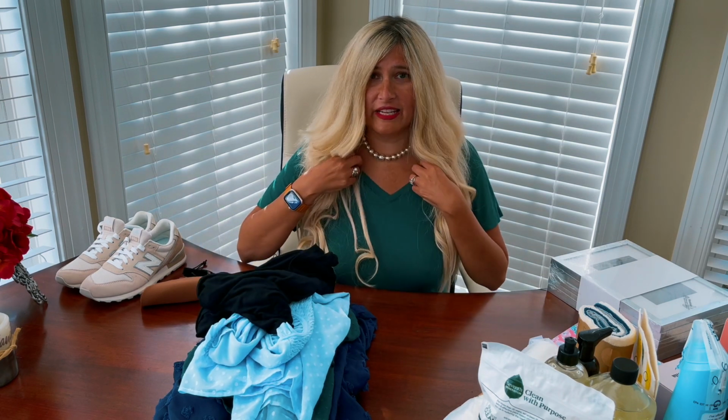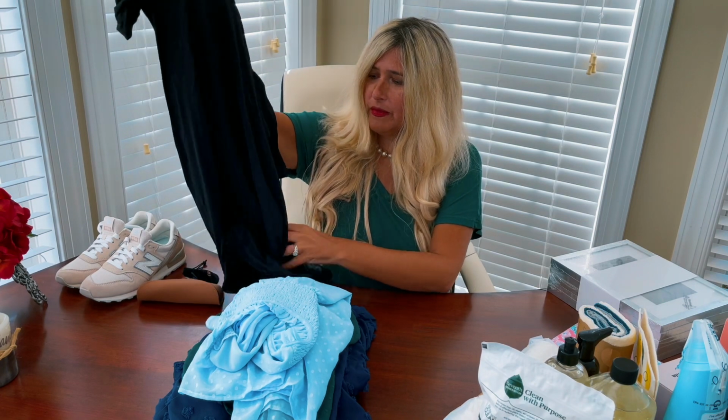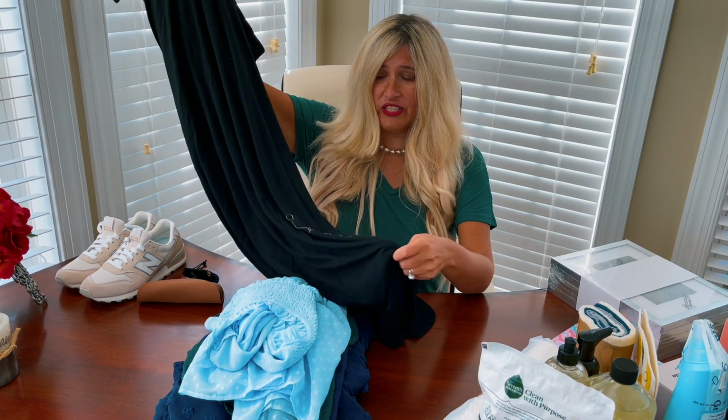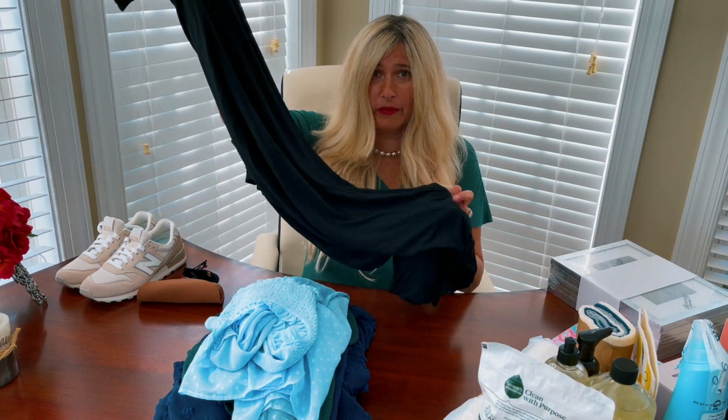It is a t-shirt dress with a v-neck, and I have a black one like it here with me. It is long, it has pockets, and it has splits. There's a split on each side. And I love these dresses because A, they are extremely comfortable.